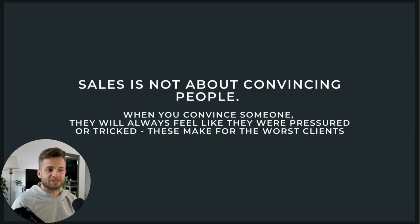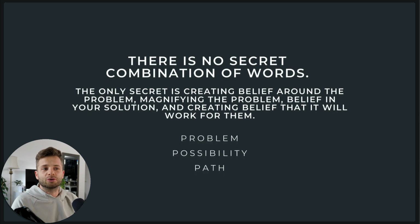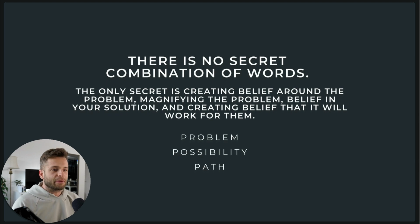If there is a secret, sales isn't about convincing people. When you convince someone, they'll always feel like they were ripped off or pressured or tricked. So you want to create belief. Now, there's no secret way to actually do this in the pitch like we talked about, but the three things you want to think about are the problem, the possibility, and the path. These are the things you want to magnify in their mind.